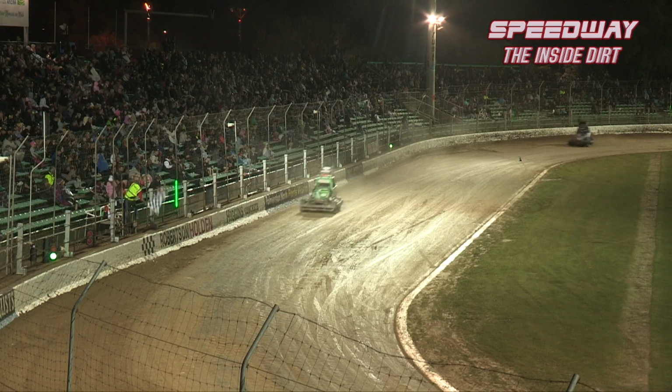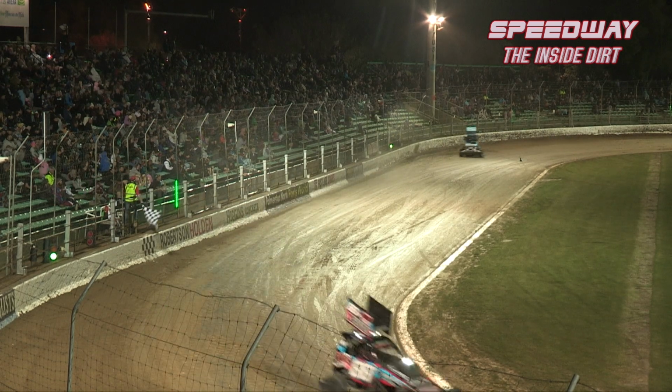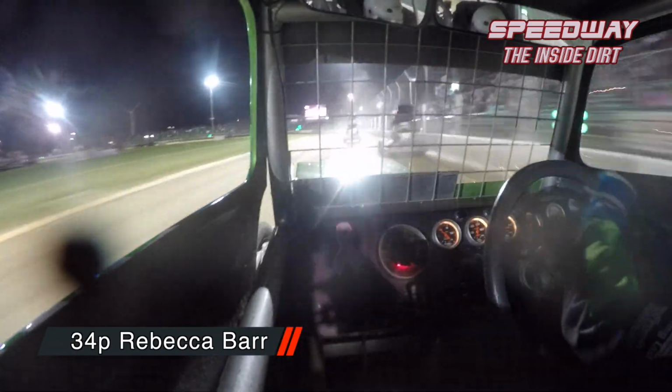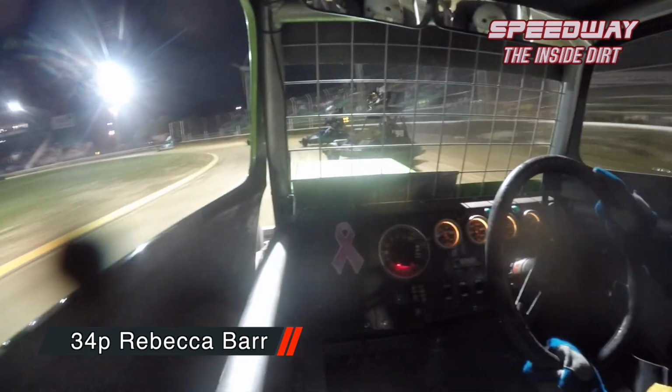Didn't slow Rebecca down much though. I'll tell you what though, it's enough for William to pick up 3rd in the championship as Peter Bankston crosses the line and will take out the Show Night Cup. Jack Myers in 2nd and 2nd overall. Graham Barr in 3rd. William Humphreys in 4th.